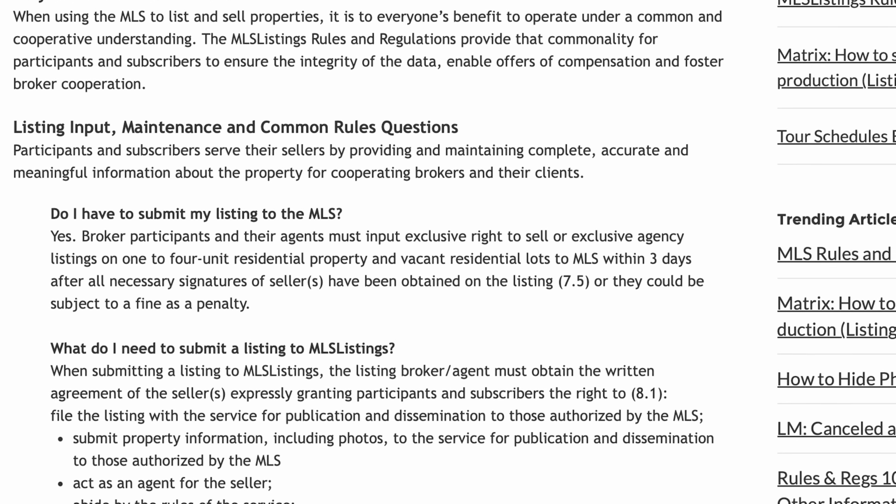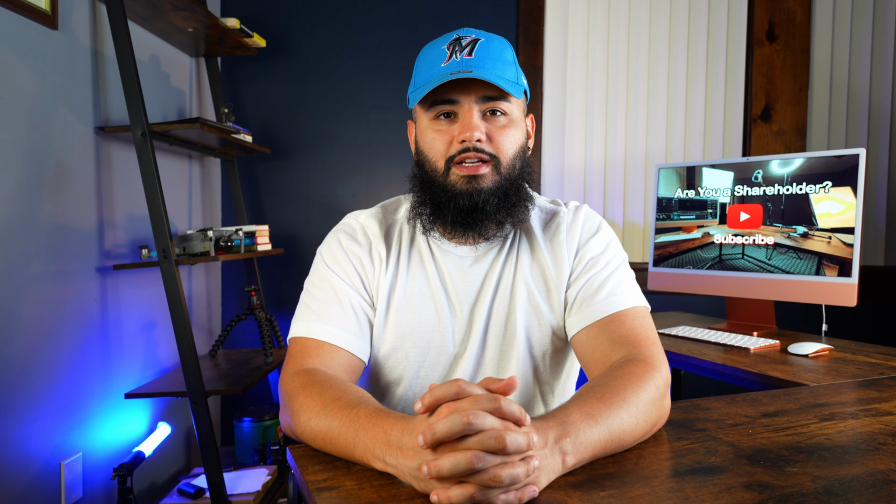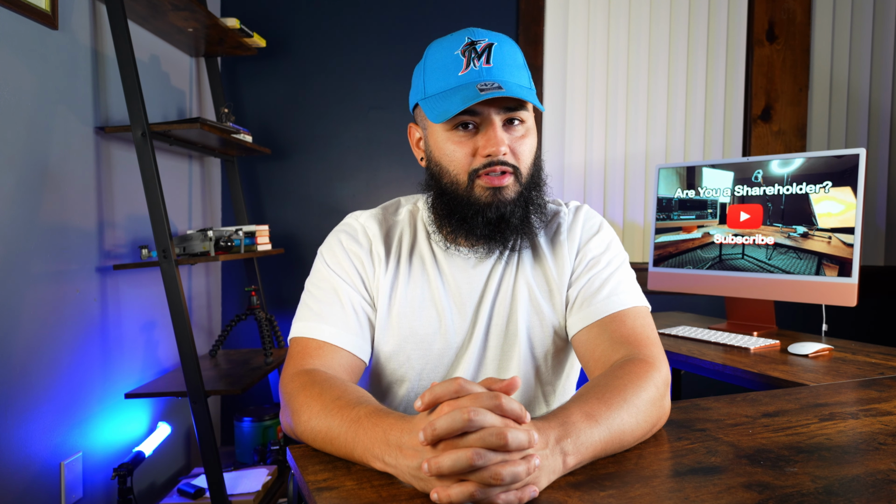A realtor has to submit their listing to MLS within 3 business days of getting the signatures for the listing. That means that a realtor has to have it within 3 days, essentially up with the photos and everything. And very rarely do you see a realtor even wait 3 days to do this. Most often they'll wait maybe 24, possibly 48 hours, but very rarely do you see 72. So that means you have to have your photos to your clients within 72 hours because more than likely they already have the listing signed.